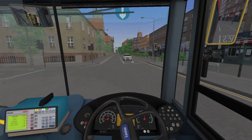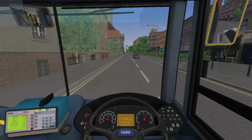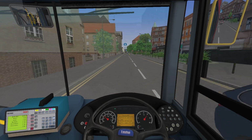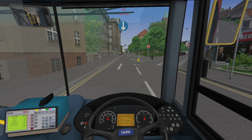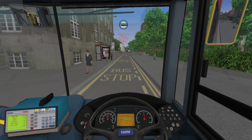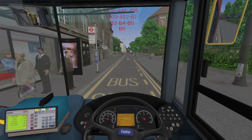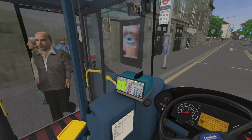That handbrake does not hold at all. We've also learnt that in this video. No, this bus just sounds tremendous. I mean, for me, any excuse to have a drive of this on another map is always a good one.